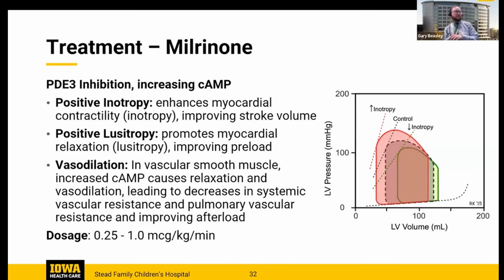So it is a phosphodiesterase E3 inhibitor. It increases cyclic AMP, causes a positive inotropic effect. It increases myocardial contractility and improves stroke volume. It also has some positive lusitropy effects, and so it actually causes myocardial relaxation, therefore improving preload. And it does have some vascular smooth muscle effects as well, increasing cyclic AMP, causing relaxation, and therefore we'll often call it an inodilator.